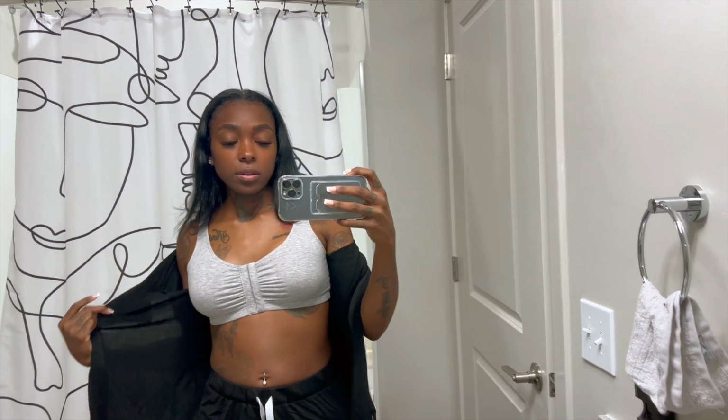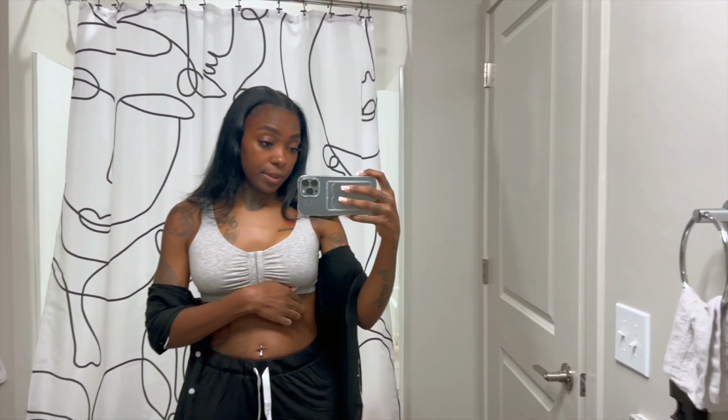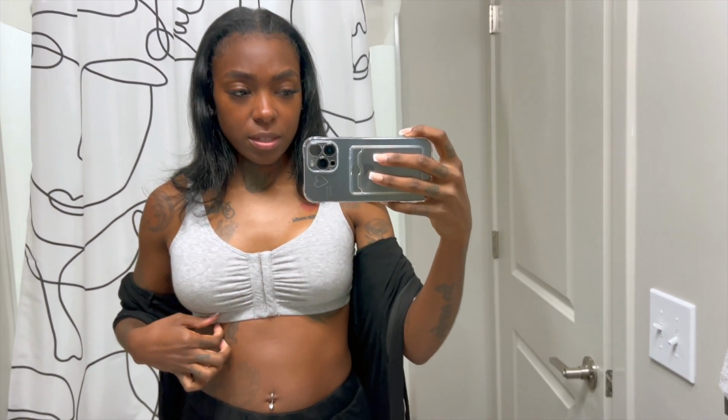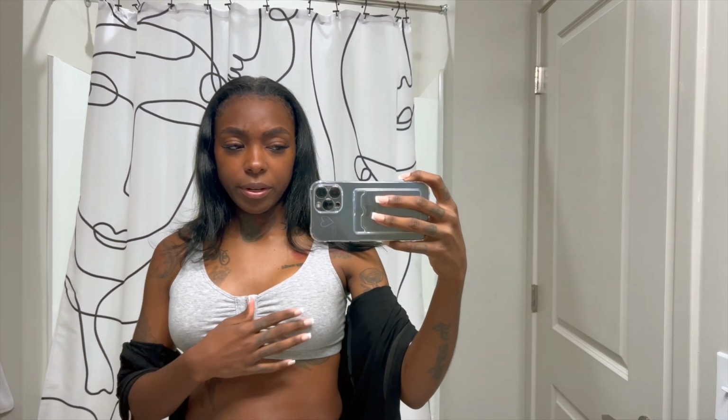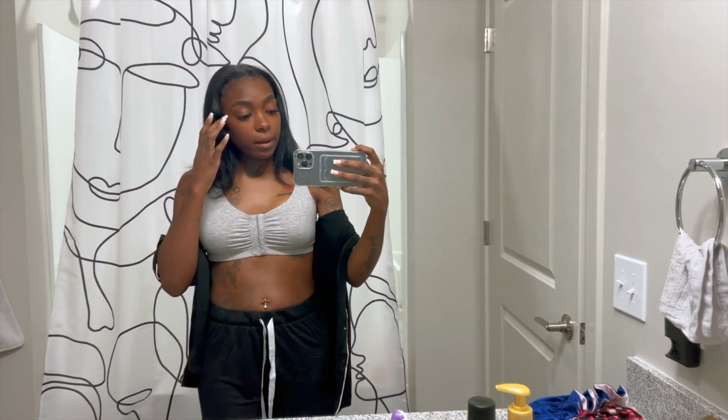So I'm just gonna show you guys. I changed my surgical bra to something a lot more comfortable. My incisions were getting really irritated by the surgical bra that they gave me. It was really tight, and the band was really thick down here, so I just put on one that I bought by Hanes. I bought a 3-pack a few weeks ago in preparation for my operation. So I got to see them for the first time and I love them.